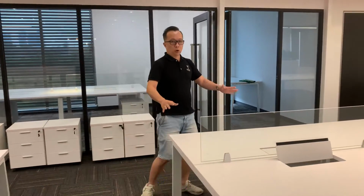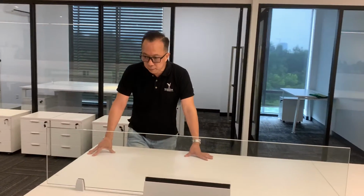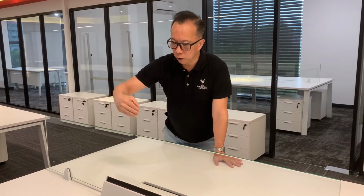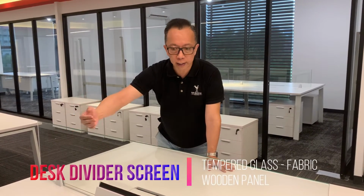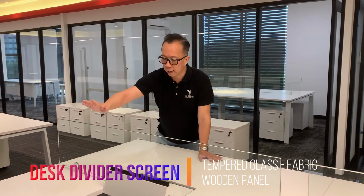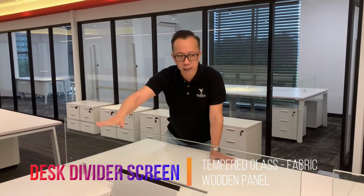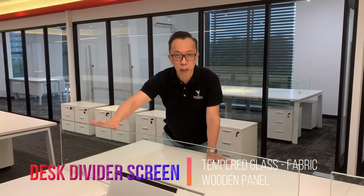Now, today I want to talk about this flexible working space. What is so unique about this table? The first one is the panel. The function of this panel, of course, is soundproofing. Because in Malaysia we are having COVID-19, it also acts as a shield to prevent the spread of the virus. And this panel comes with three kinds of panel. First type is the tempered glass, second will be fabric, third one will be wood.